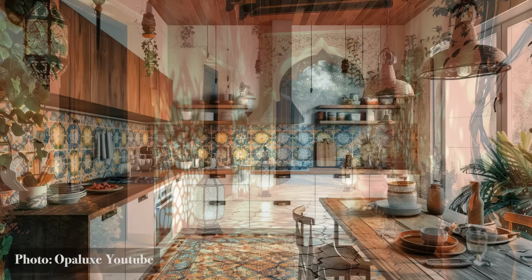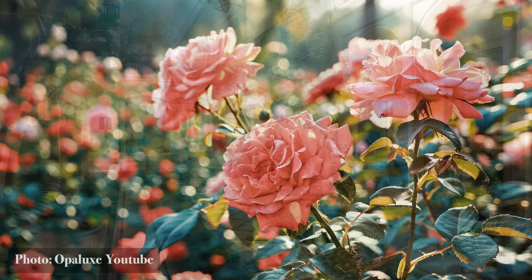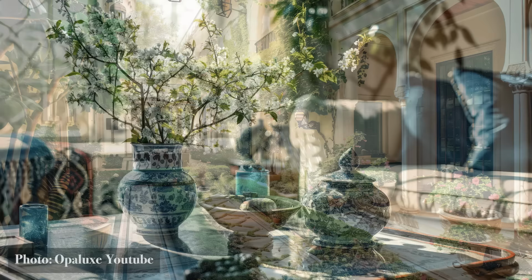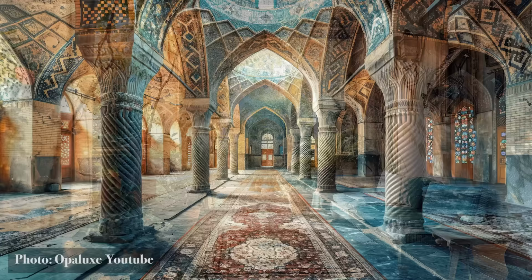Let the spaces you've transformed serve as a constant source of inspiration and comfort. Whether it's the serene ambience of your Persian garden, the luxurious feel of your living room, or the warm gathering space in your kitchen and dining area, each room is a testament to the power of design to transcend time and place.